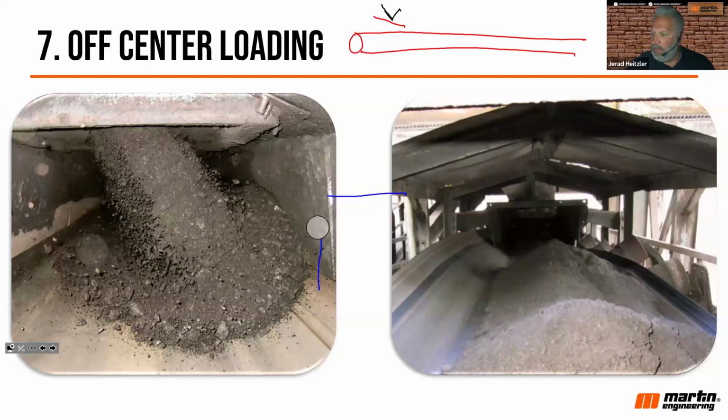And what a lot of facilities have done, and we've done this as well for them, is they've put this kicker plate in. Now, this is looking down at this kicker plate. By cutting this V, the belt would travel in this direction, material would load coming down, it would impact that kicker plate right here, and then this V shape would let some of the material land in the center, and that can help center the load. It also prevents a particular form of belt damage.